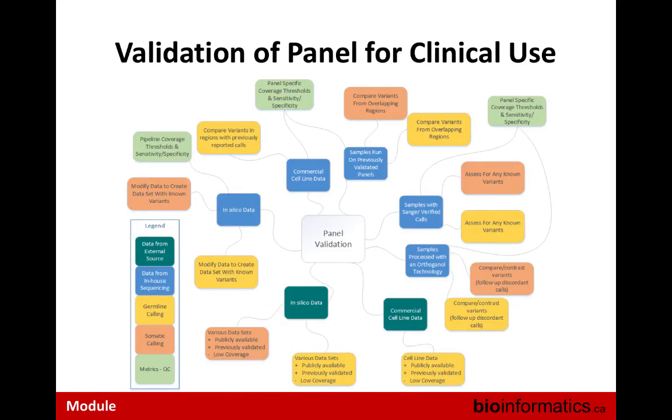So when you go to validate the panel, there are lots of different places you can get data to calculate your sensitivity and specificity and to determine if the methods you're using for variant calling are the best ones, as was described earlier with the false positives and false negatives. This picture shows probably most of the different ways you can get data for these calculations. You can use data generated inside the lab. We often use, if they have another test they've been using, all of those variants that they've found using a PCR-based test or Sanger sequencing, what they've done in the past.